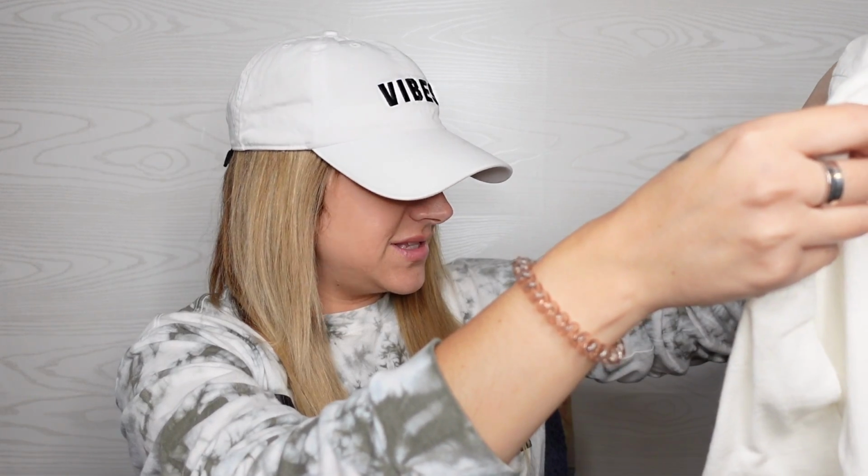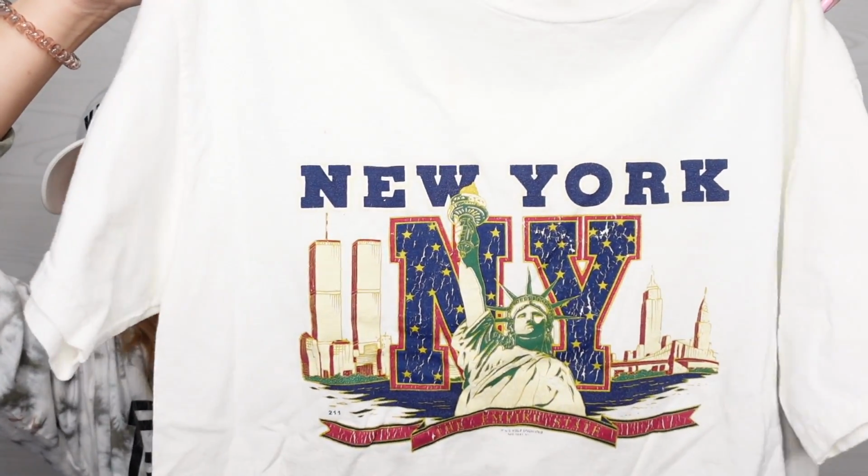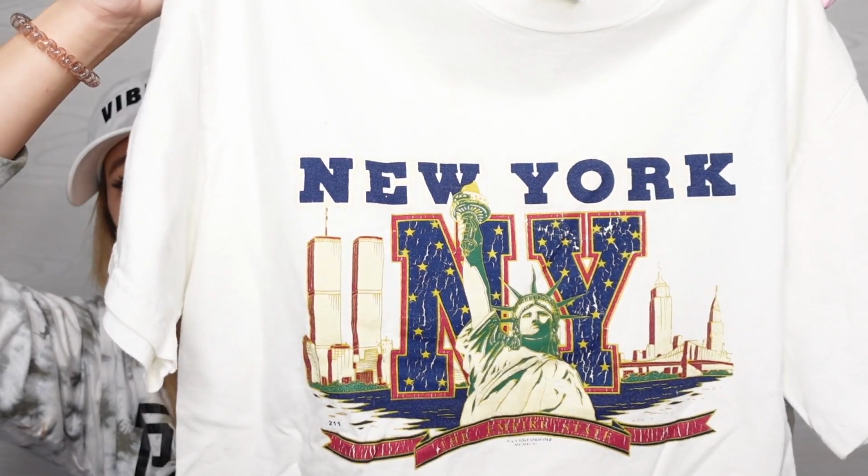First thing in the box is a t-shirt. This is a New York t-shirt. I can already see a stain on it. I think this is, no, not vintage. It's just faded looking. This is gross looking, like a faded yellow color. Looks like that, size large.